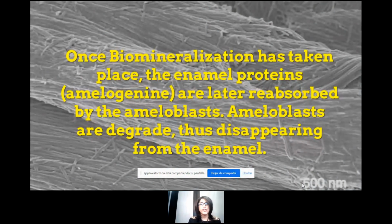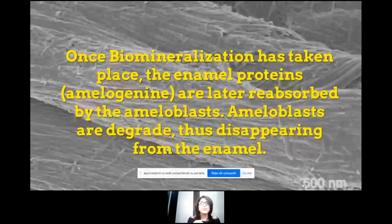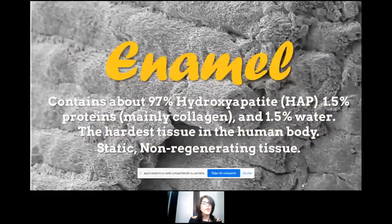After the mineralization stage, we are going to pass to the mature stage. And in the mature stage, what happens? Amelogenins are going to be resorbed by the ameloblasts, and then ameloblasts are degraded, disappearing from the enamel. So when we are talking about a mature enamel, we are not going to find ameloblasts. No ameloblasts in the mature enamel. So this makes us pay attention, because if I talk about biomimetics, and biomimetics mimics biomineralization, we need a good amount of organic matrix.